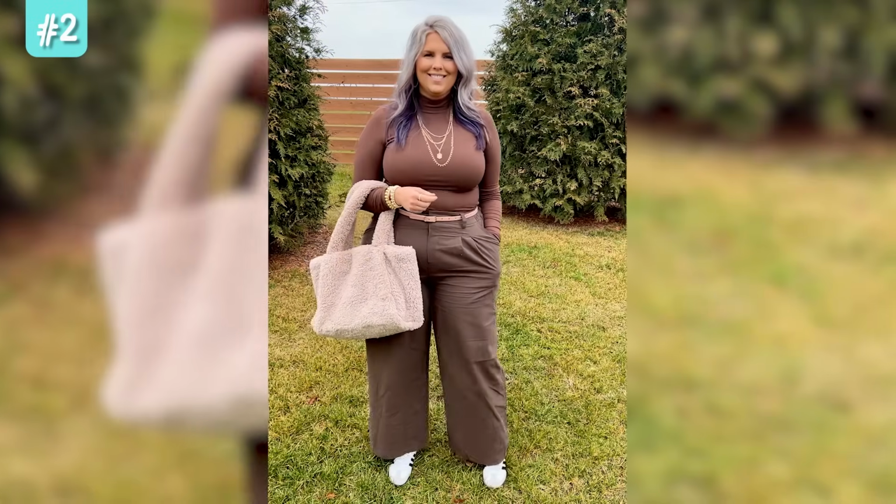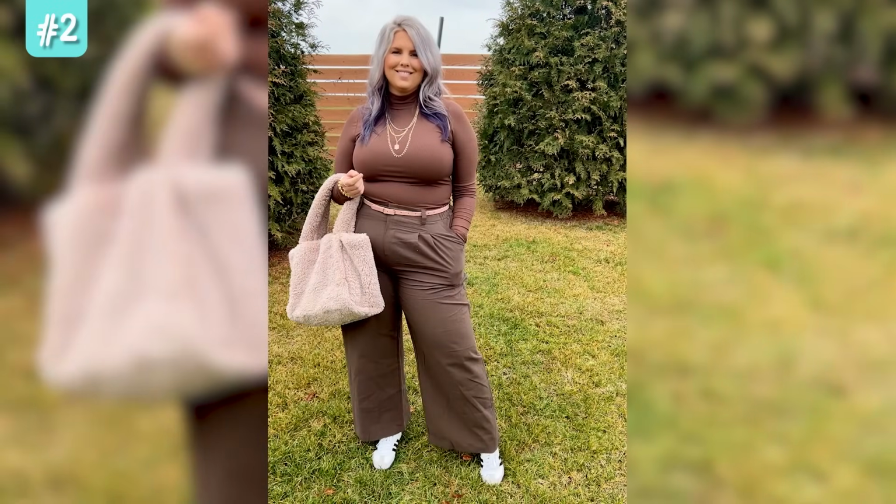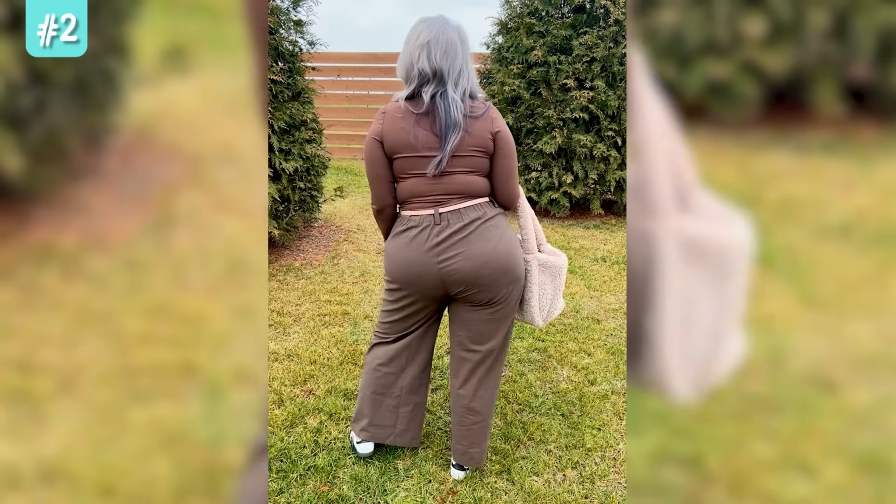This next pair of pants here, I am wearing in my true size extra large, which I believe I got everything in an extra large. So if I, for some reason, forget to say, just know that I got it in my extra large true size. These I would say do fit true to size. I am wearing the color Major Brown, and I would say that they're very much like a cool tone taupey style brown. I love pants like this.